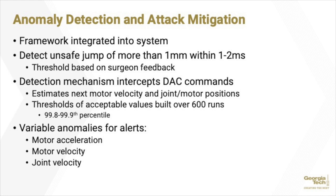The next step was to integrate the framework into the system and actually build up an anomaly model. Based upon feedback from surgeons, the idea was to detect unsafe jumps of more than 1 millimeter within 1 to 2 milliseconds. The detection mechanism will intercept DAC commands and then estimate the next motor velocity in joint motor positions. These thresholds of acceptable values were built over 600 runs, and then they took the 99.8 and 99.9th percentile of the thresholds and applied that to any future movements.